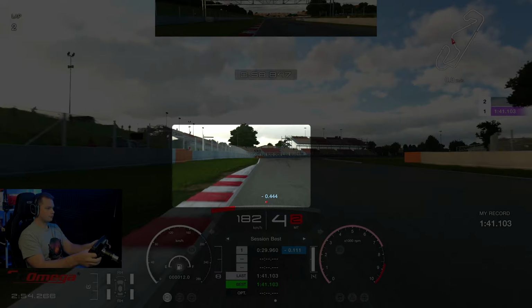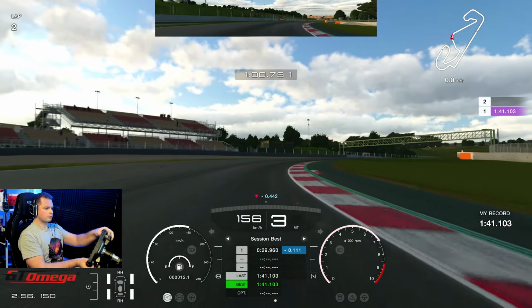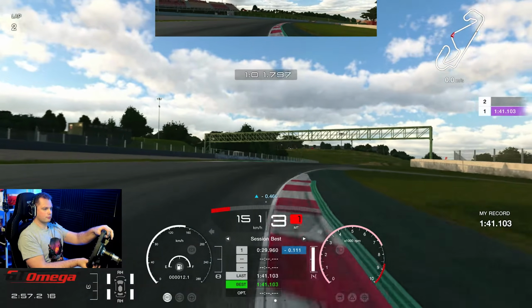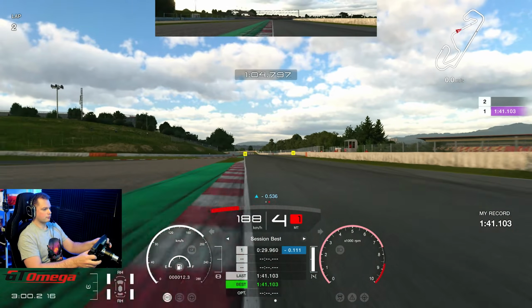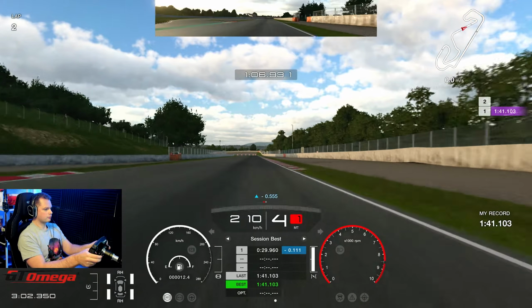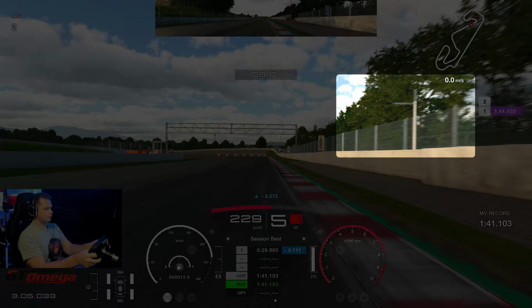Here, kind of the same situation. You want to rotate the car as much as possible. You can see it's quite rotating. It's downshifting plus trail braking into the turn, which makes the car turn quite a lot. I think I should have downshifted a little bit later, but it was okay in the end. That was quite risky. You need to rotate the car, but it still needs to kind of stay in line.